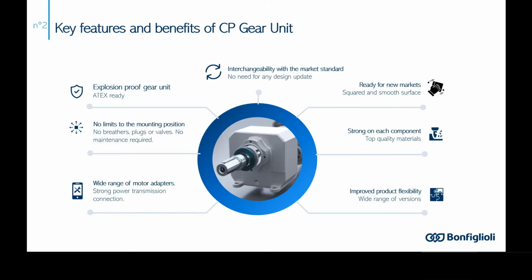Let's focus now on the main features of the gear unit. We already said plug and play. Moreover, it has a washdown ready design. It is suitable for explosive environments, a unique feature on the market across the entire product range. It works in any mounting position without the need for the customer to specify it when he selects the product and designs the machine.